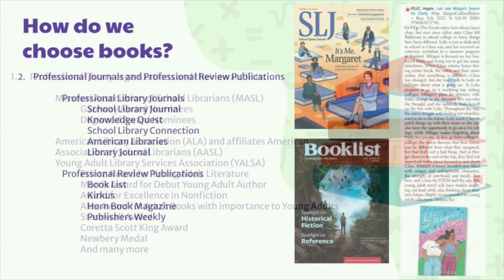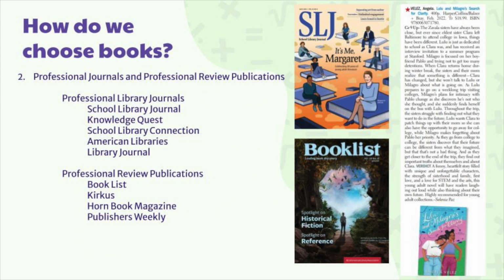Next, we consult professional journals and the professional review publications. Note on the far right of this slide is an example of a review from the School Library Journal. Along with the book information, a synopsis, and a general recommendation, the review from many journals will include age-level interest recommendations as well. These recommendations help us determine where to shelve the books and how or if to promote them. Some books are promoted to all readers, while others are simply shelved for individuals to find as needed. The vast majority of our book purchases come from these two sources.